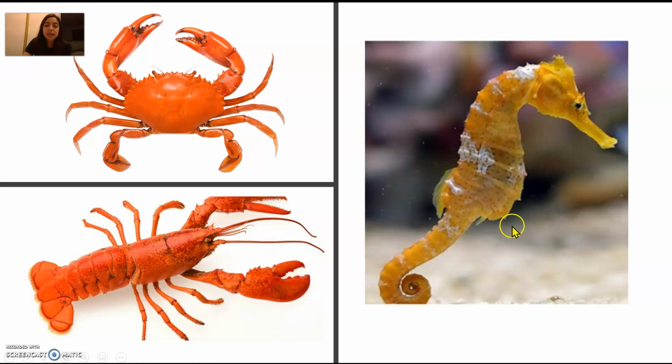Now let's look at this animal over here. What's that one? A seahorse. You can do seahorse. Seahorse. And seahorses, all of them are really, really small. They're not very big. They're smaller than crabs and lobsters.